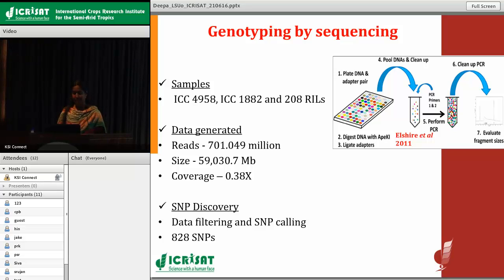Here the DNA will be pooled and digested with the respective enzyme, which will be ligated with adapters, and PCR will be carried out on the pooled samples for enriching the fragments. The cleanup products will be used for evaluating the fragment size, and the selected fragments will be sequenced. These sequenced samples will be used for SNP calling, and finally SNPs will be generated.